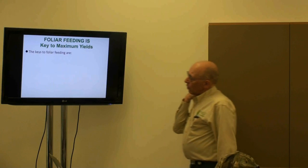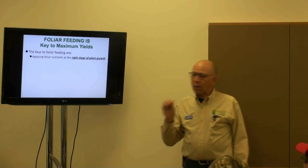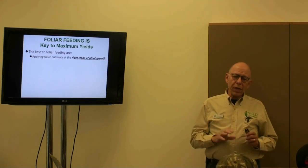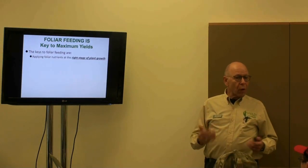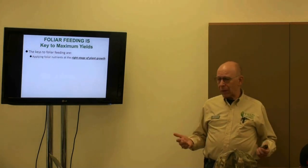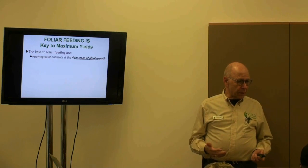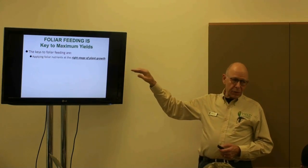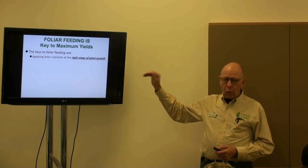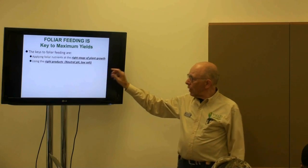and you might want to take some of these notes. The keys to foliar feeding are, number 1, applying foliar nutrients at the right stage. There's certain times you do not want to foliar feed. You could really mess things up. Right at pollination, you don't want to be in the field applying foliar applications when that corn is pollinating. And so there's right stages, very important stages, when you want to be able to be out there with the right product, number 2, and that's important.